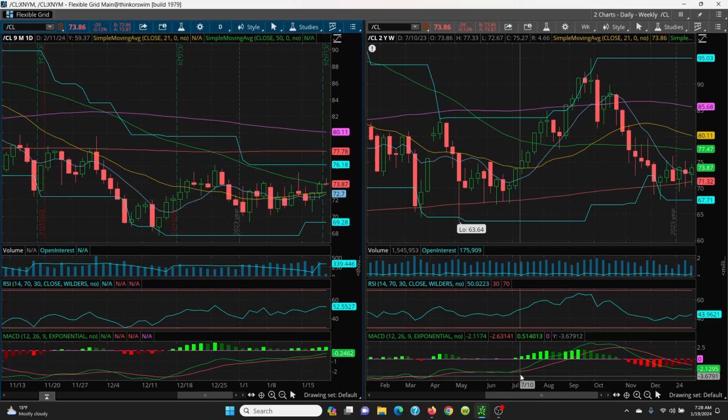Now we look at the MACD here on your weekly. You can see where it's starting to roll on up here, and hopefully, if you want to take a long position here, once that green gets above that red like we had here, that is a very, very bullish sign here.